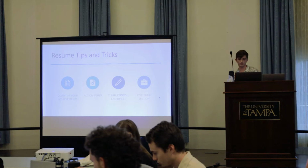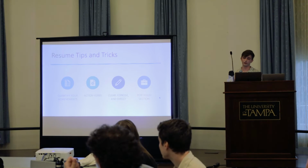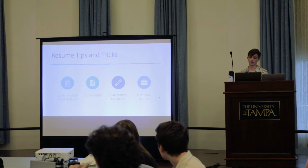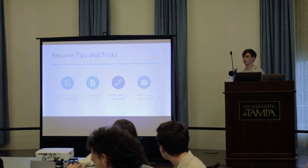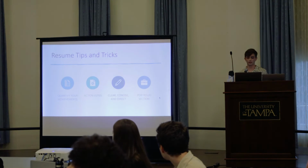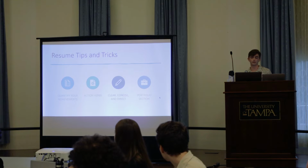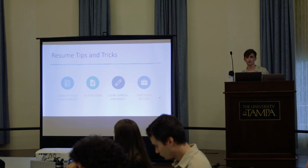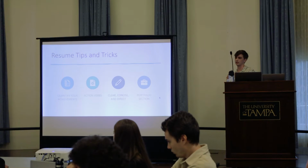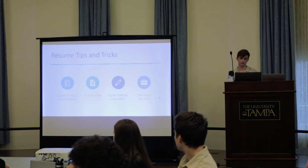Moving on to some tips and tricks. The first up is to quantify your achievements. Corey touched on this. But whenever possible, instead of saying you improved sales, you improved marketing, you focused on analytics, you want to add greater meaning to those statements by saying something like increased sales by 20% in the first quarter. When thinking about how to write those achievements, I prefer using the challenge, action, and result structure.